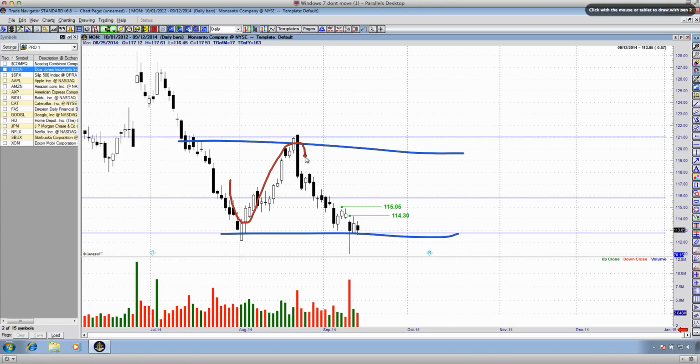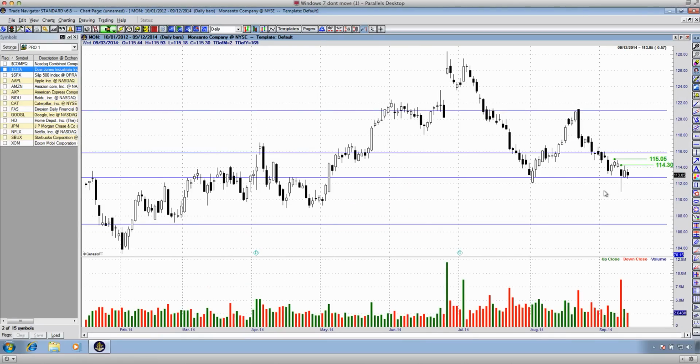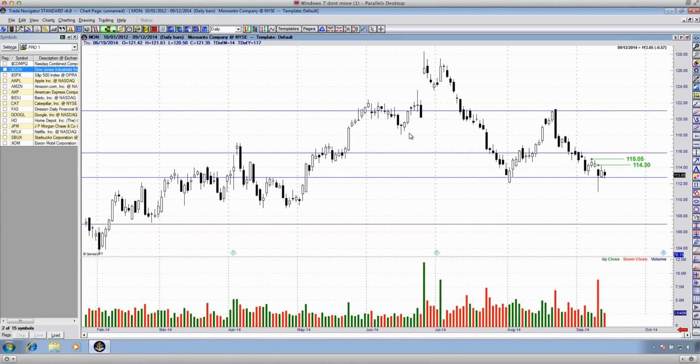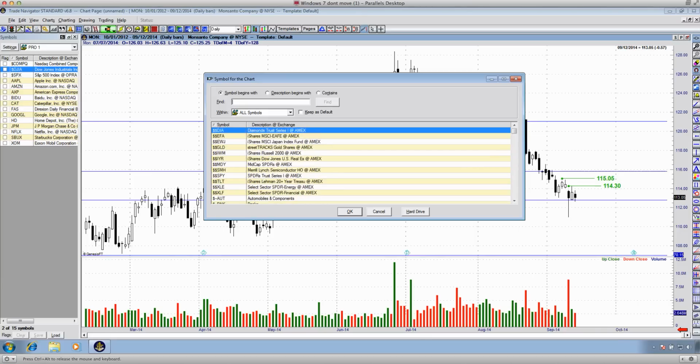You can see right here, we've got one dip down here. And right now, as I'm recording this video, we've got bullish trades set up to enter into core positions if in fact Monsanto wants to move in our direction. So there are a couple of stocks I'm just highlighting, going over some additional stocks which I'm liking at the moment.